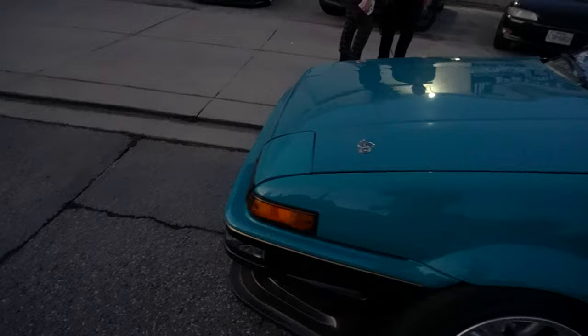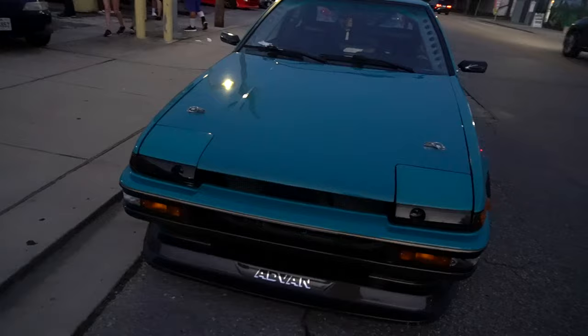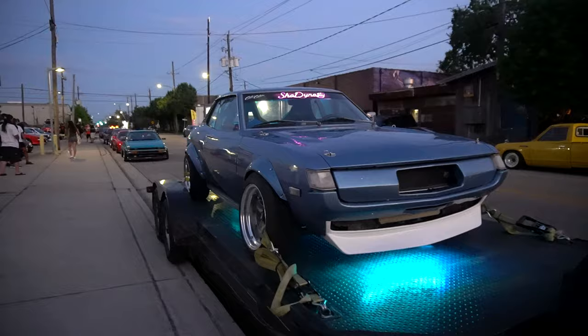Look at that. Even has projectors. Yeah, so the lights can stay down. Lights up. Neato.